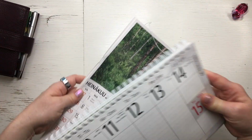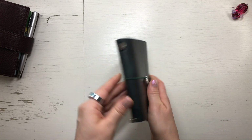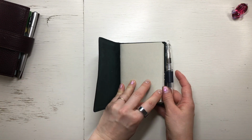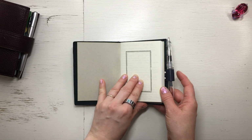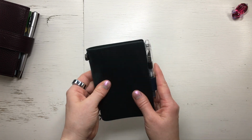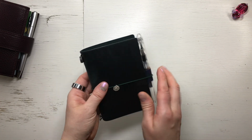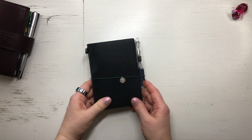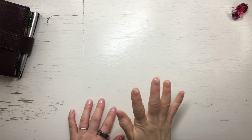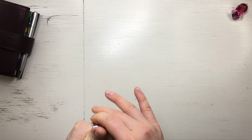So this is hanging like this in our kitchen. Then this is my daily journal, a Travelers Company Passport TN, and I also have Travelers Company inserts, this dot grid insert in here. And here I write my daily log, my thoughts, feelings, what happened in the day. So that's my journal.